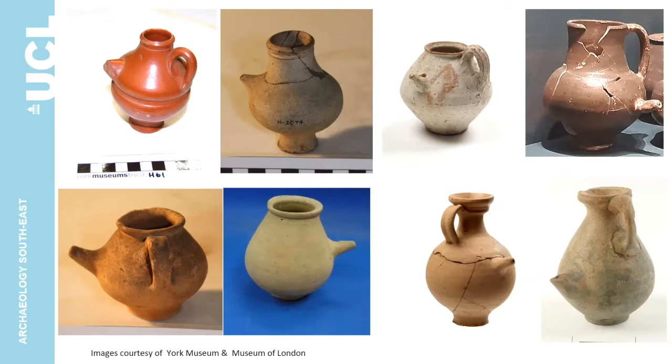And as you can see on the images on the screen, there's quite a lot of variety. These particular examples, I think the writing's dropped off the bottom. Four to the left are some examples from York. The ones on the right, as you look at the screen, are some of the examples from Museum of London. They may or may not have handles. Where they do occur, they can be opposite the spout or at 90 degrees to the spout. And you can see there's a wide variety in rim form as well. There's also a lot of variety in fabrics.